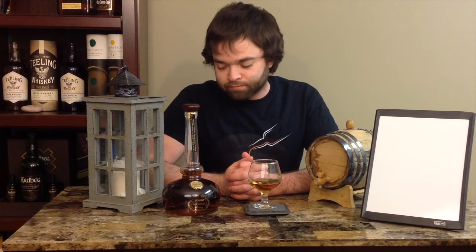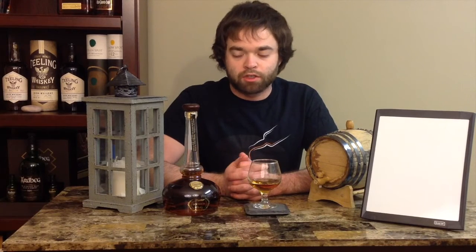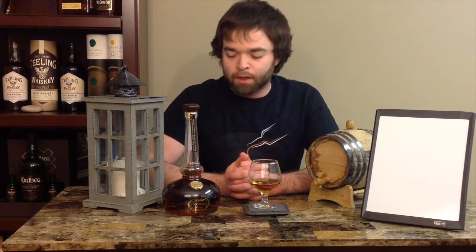But seeing as I like to drink whiskey, I tend not to collect a lot of things for the purpose of keeping it on a shelf. Just doesn't make too much sense to me.